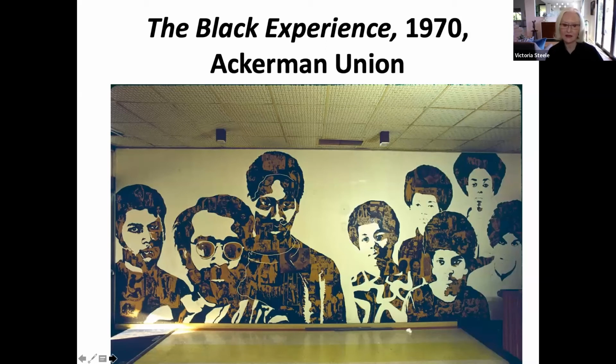It's on the level where a lot of the food franchises are now. So actually Panda Express is off to the right.